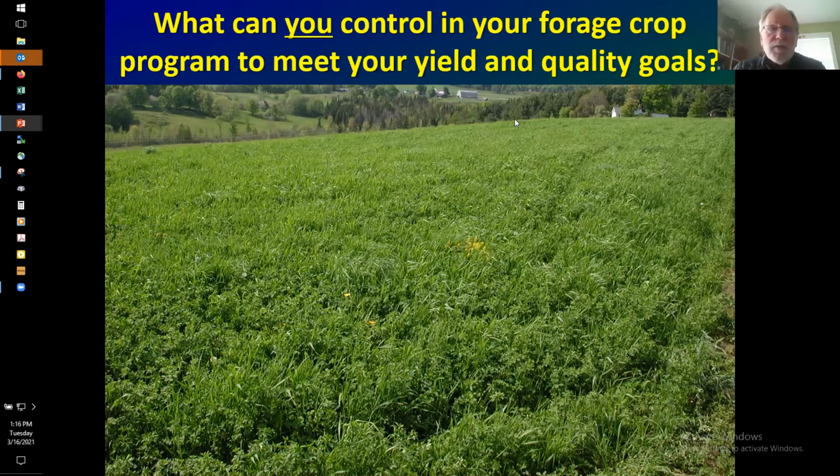I guess my first question is, what's required? And I think Kurt already alluded to much of this. What do we need to do to achieve those quality goals? And I don't want to forget yield, because if we just focus on quality, we know economically we still have to maintain yields. Before I continue on, you're looking at an alfalfa grass field. I took this picture many years ago, and it was adjacent to a study I had up in East Montpelier.